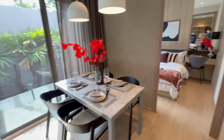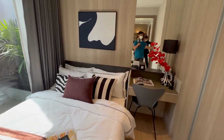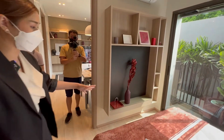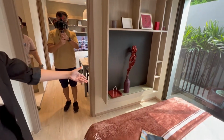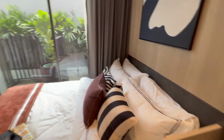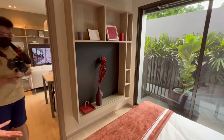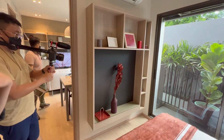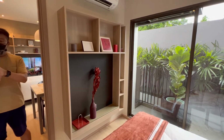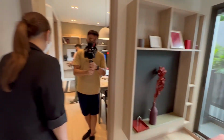This one is the so-called master room. The toilet is just over there. I have a cabinet here, and we can put a big queen or king size bed. You have a small dressing table here, and it comes with a wardrobe. And also a small balcony outside. It depends on the unit, the floor that you select, because some of them don't have a balcony. But if you would like to get some nice space to see the view outside, you can select a unit with a balcony.